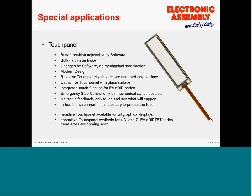Generally, if you are using a touch panel with a graphical display, all the buttons behind can be adjusted by software. If you are using switches in your box, you have to fix the mechanical design, and you cannot change it easily because it costs a lot of money. So with a touch panel, you only need to make the mechanical design one time, and the buttons are on the display. If you want to change the position of the buttons, it's no problem. You do this by software.